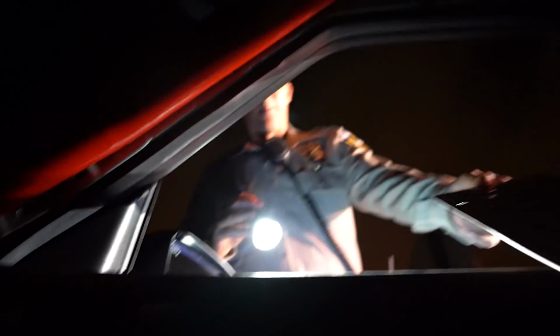You need a ticket today? No. No? No. You're gonna slow down? I'm gonna slow down, honestly. And if you're gonna drive this on the road, you're gonna put license plates on it and be all legit. Yeah, dude, honestly, bro, I'll be honest, my speedo's broken. Drive safe. Thank you so much, man, have a good one.